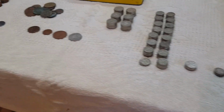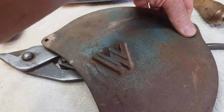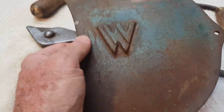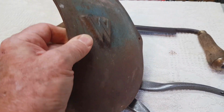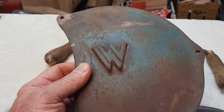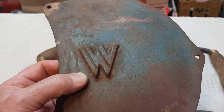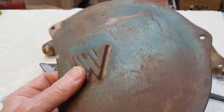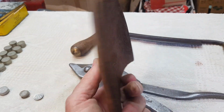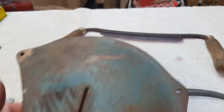Now, the only other thing other than the coins is I haven't been able to identify this cast iron cover as yet. I thought it might have been Wolseley, but I did look online, and Wolseley don't use that W. I'm thinking now it may be a cover off an old bench grinder. So I'm not sure. If you recognise that W, let me know in the comments. Not that it's really going to make much difference to the value, but I'd like to know who made it. It's just a cast iron piece off something, obviously, and it's not going to hold a lot of value.